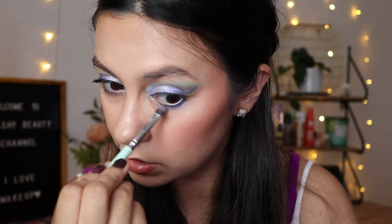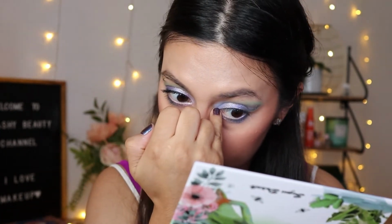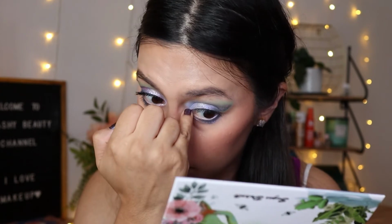So this is a very shimmery look. Add it right here, and just add that pop right there. And just bring it up just slightly. Not too much. I forgot to share one more important detail.